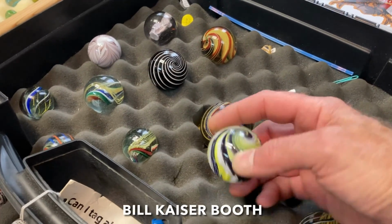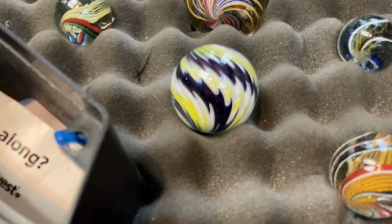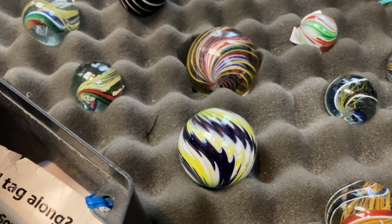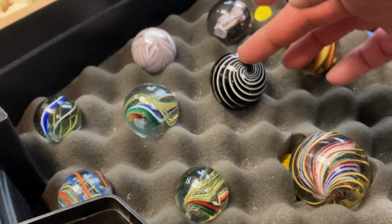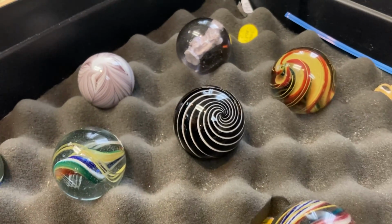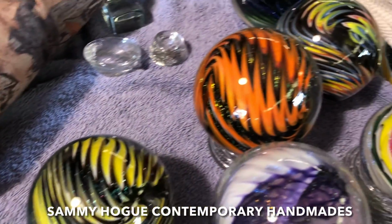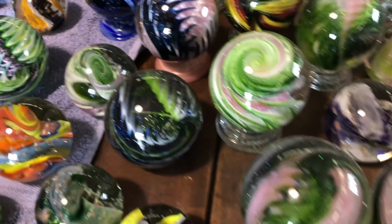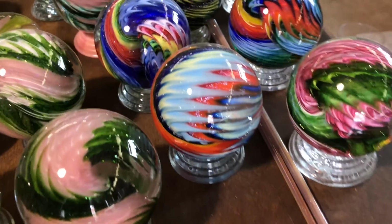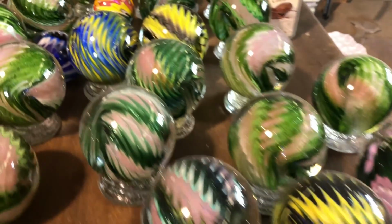Happy Marble Show. This looks like a Sammy Hogue, right? It's a Sammy Hogue Eddie Cease marble. It was a combined one. And that one and the black one, both double signed. I think they were from like three years ago. Here's a little peek of some more of Sammy's completed 3-inchers sitting in his shop in Ellenboro. Absolutely mesmerizing works of art from the Hillbilly Marble Maker.